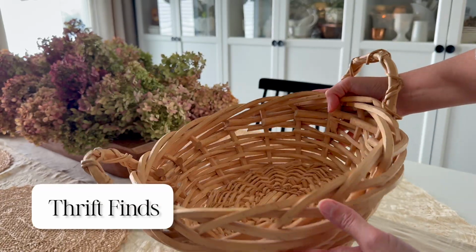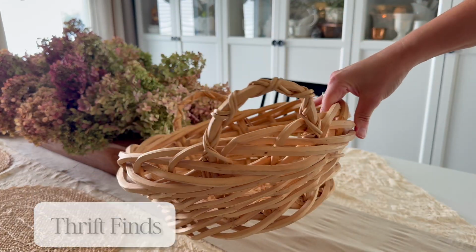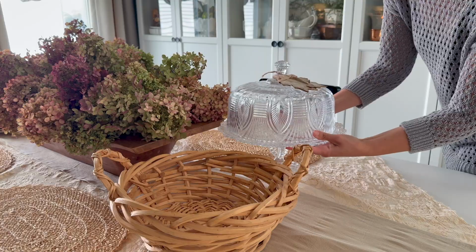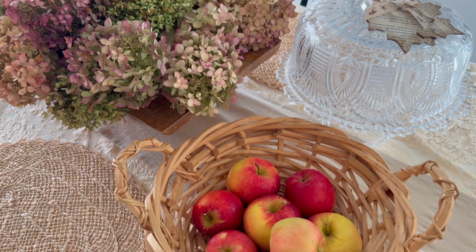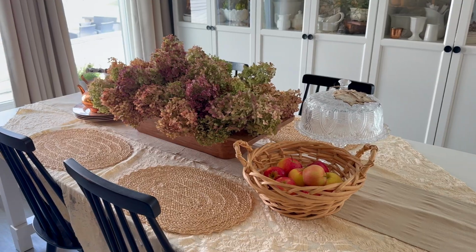Next, I have a few thrift finds to share with you. First, I have this basket, and when I saw this, it was in great condition. I thought some apples for fall would look really sweet in it. We went apple picking 2 weeks ago, and this basket was full. I have since made some homemade apple butter and some other apple treats, and if you're interested, I did share that recipe over on my Instagram.